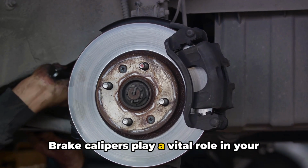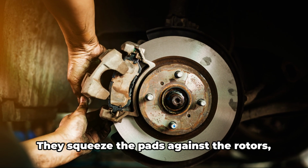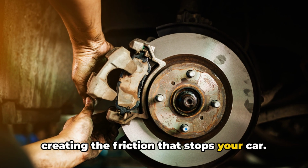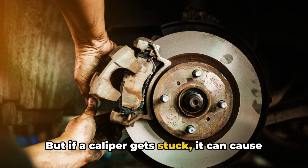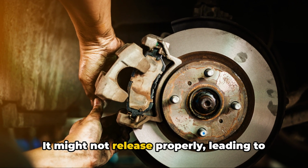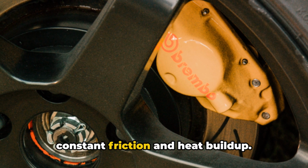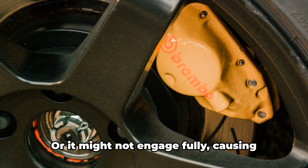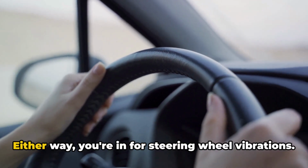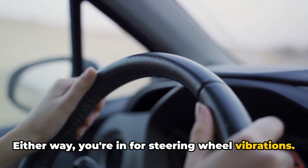Brake calipers play a vital role in your braking system. They squeeze the pads against the rotors, creating the friction that stops your car. But if a caliper gets stuck, it can cause all sorts of havoc. It might not release properly, leading to constant friction and heat buildup, or it might not engage fully, causing uneven braking. Either way, you're in for steering wheel vibrations.